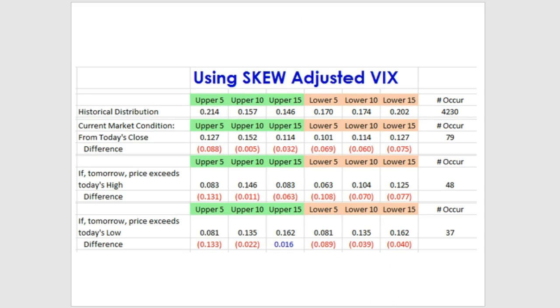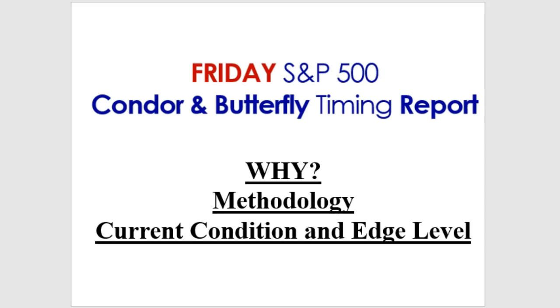Okay, the same holds true for the skew adjusted VIX, a picture of lower market volatility, as you can see here. All right, let's get right to the methodology. So that's for the veterans. Now, let's go into the details and get into the weeds as to the methodology behind these.